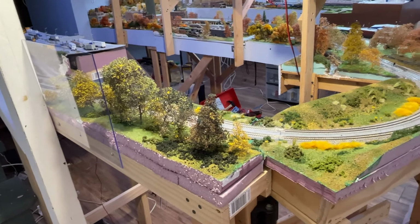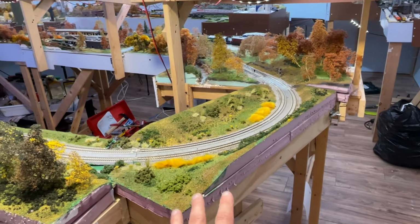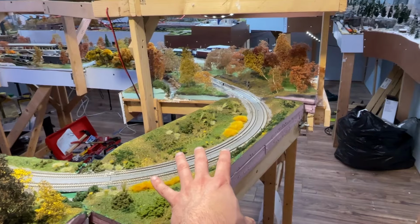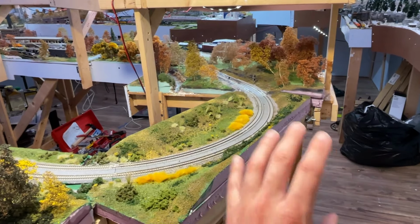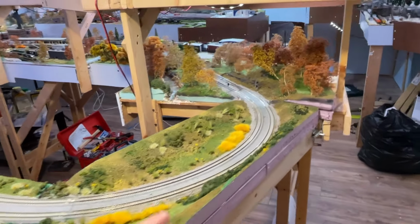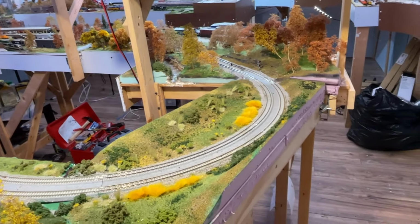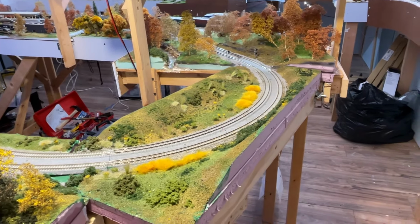I also stopped the trees short, which doesn't necessarily look unrealistic because you got trees over there, then you got a clearing, then you got trees here, so that could be very natural. But I didn't want to put anything on this swing bridge, and knowing that it gets pushed around quite a lot and constantly needs adjustments, I did not want to put any kind of tall foliage on it. So I may do a little bit more with the woodland scenic grasses and stuff like that, but for the most part I think we're going to leave this pretty simple just because it's way too easy to damage.